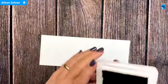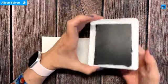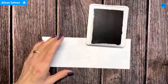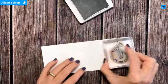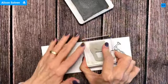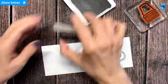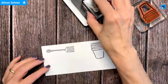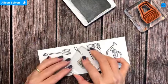So I've got my memento, and you're going to say, well, that's not what memento looks like. No, it isn't. But I have inked and uninked craft pad with the memento ink, and you will be amazed at how much better it is than using the memento pad. Okay, so I've got my watering can, and then I've got a set of pots. Let's do a rake. I'm not sure how many of these I'm going to use. I'm just stamping them now and we'll figure it out. Okay, and then I've got a little spade here. I need some veg. So let's do a radish.